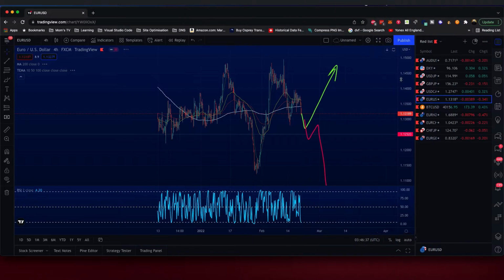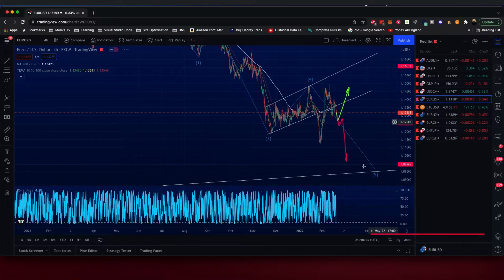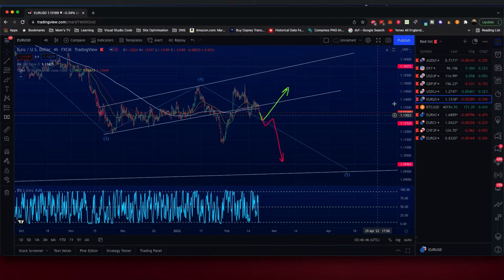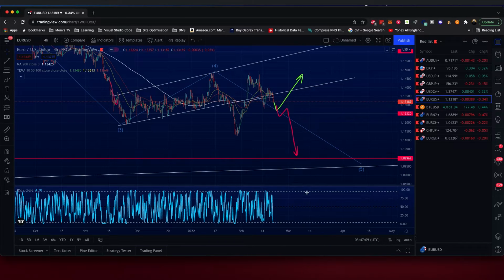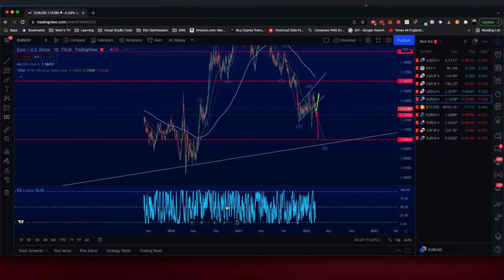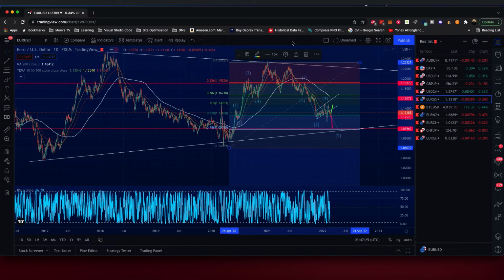The euro dollar is still in this wave 4 consolidation. It's getting messy by the day, and we're looking for that wave 5 impulse. So I think all eyes are around this 1.125 level. If it fails to hold, I think there's more downside to come. And this move can go all the way down to 1.10 to test this line, which I think on the larger time frame actually corresponds to one of the Fibonacci retracement levels. It's 78.6.